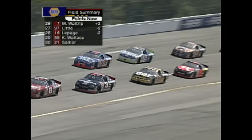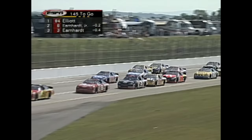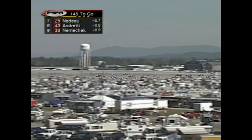We talk about Jeff Burton back in 40th position. He's just 4 seconds behind the leader, and he's in touch with the pack. But if you lose 1 second during a pit stop, that's about 300 yards on the racetrack. You may never get called back up.